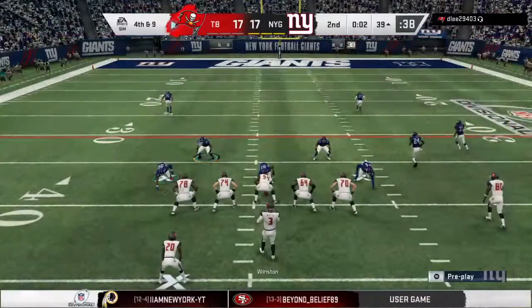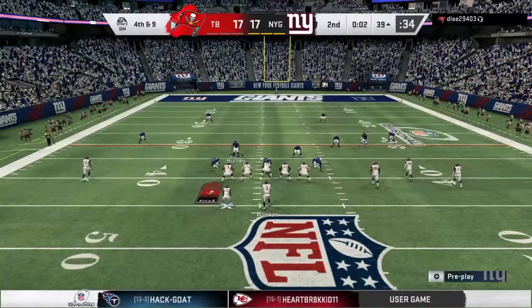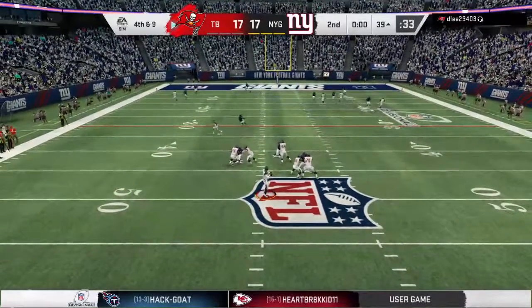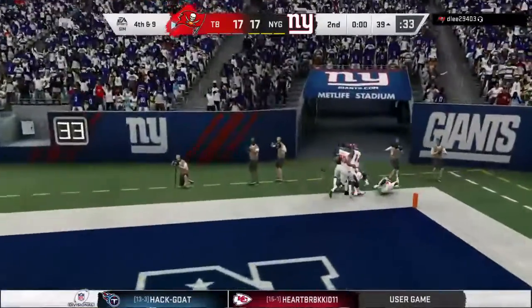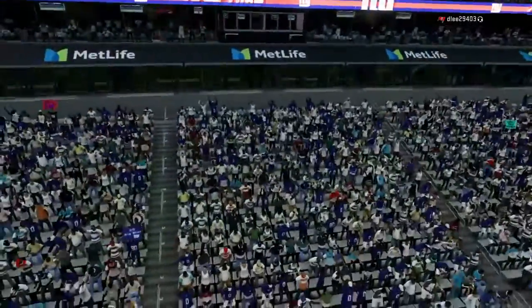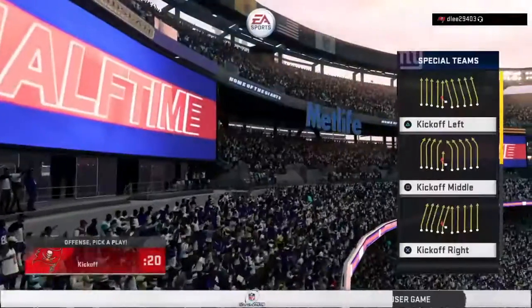And likely time for one final play here in the half, so they will go for it on fourth down. Final play of the half here, Winston. He'll fire a desperation throw for the end zone. And my goodness, this is incomplete. So we've come upon halftime here in this NFC divisional round matchup.